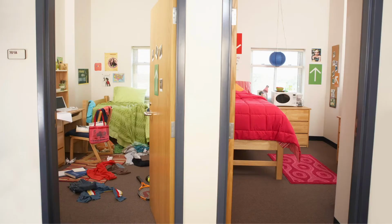And how do you do that? This can be tough because you may not be knowing your roommate, or perhaps you don't have the same aesthetic as your roommate. You have different ideas about what you want in your room. And I want to help you try to get the best outcome for your space in your room. And I'm going to give you some tips on how to do that.